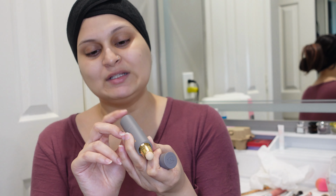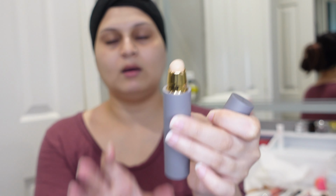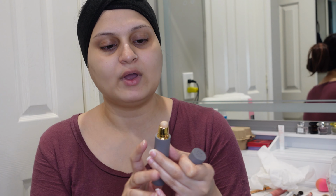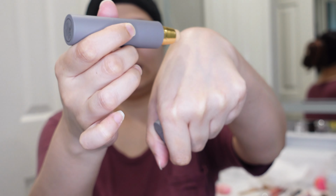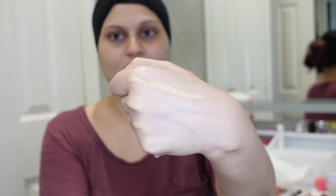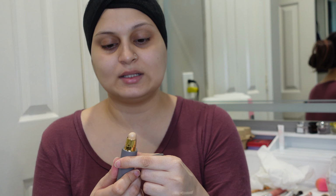The shade I have is Linen, and I got this because it is kind of light medium, with neutral tones but leaning a little bit towards warm. I also love the fact that it is so soft. It really just glides on the skin. I'm barely touching my skin and it's gliding so nicely. I love that because I don't want to be dragging my skin along while using this product, or any stick product really.